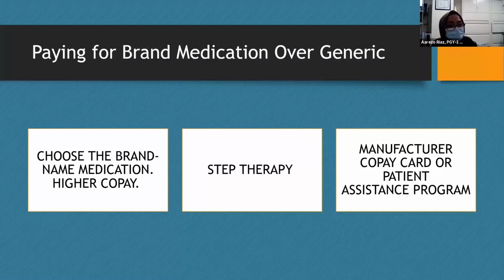And this always differs with every single insurance company plan. So I highly recommend calling your insurance company and finding out what their costs are. In other cases, you might have to go through a step therapy before your insurance company will cover the brand name medication. So what is step therapy? Before some plans cover certain medications or brand name medications, they want to check that other more affordable medications don't work out for you first. So in other words, you will usually need to try less expensive alternatives before your insurance will cover the brand name.